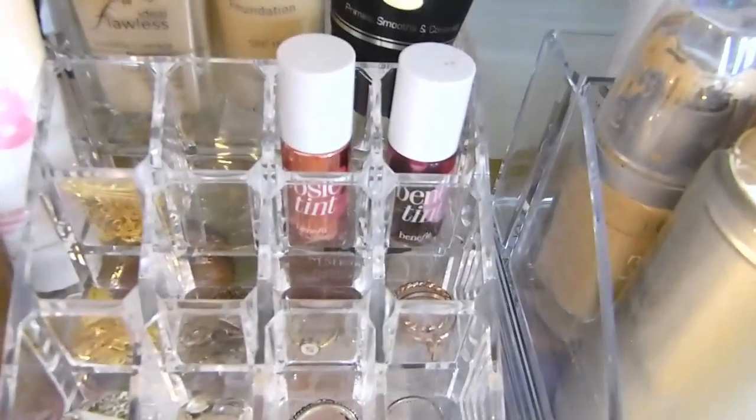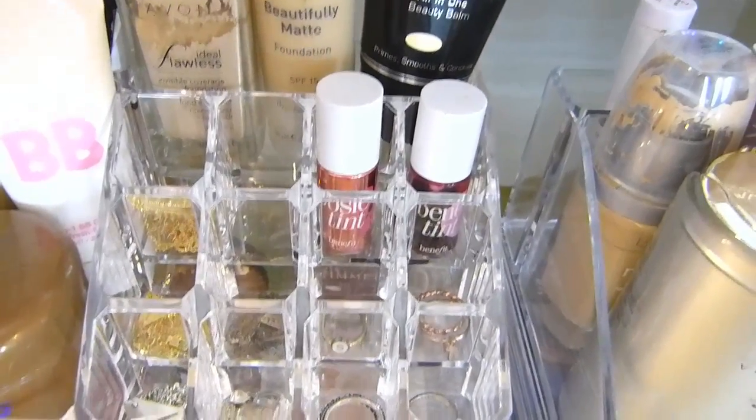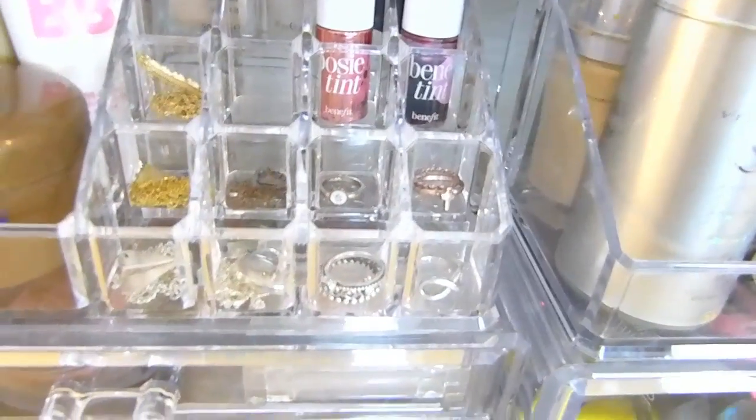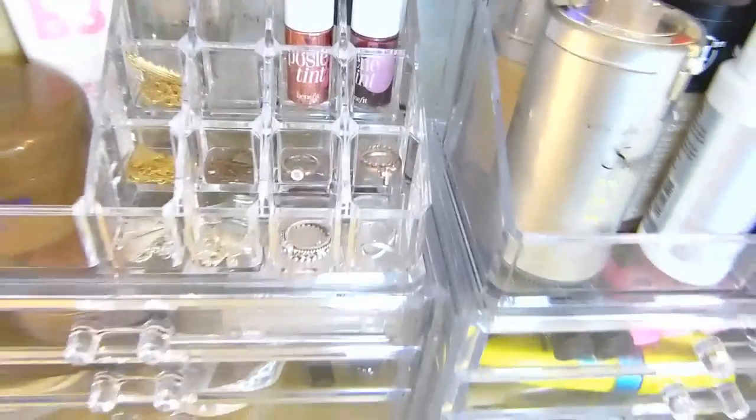And then in these little lipstick bits, I actually keep some of my favourite jewellery. So I have a couple of necklaces here, and I also keep some of my favourite rings so that they're just easy to access. And then I also have two little samples of the Benetint and Posy Tint.